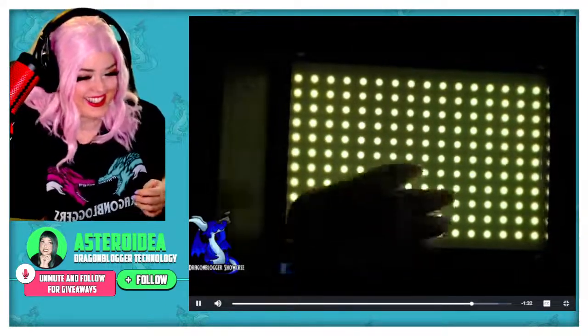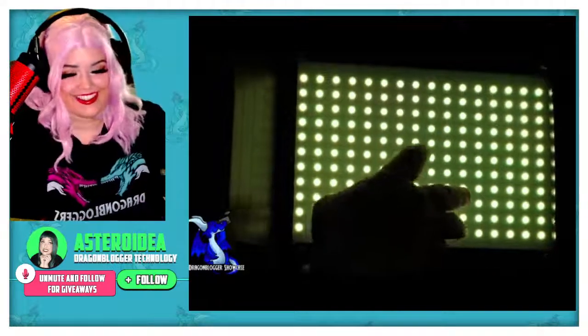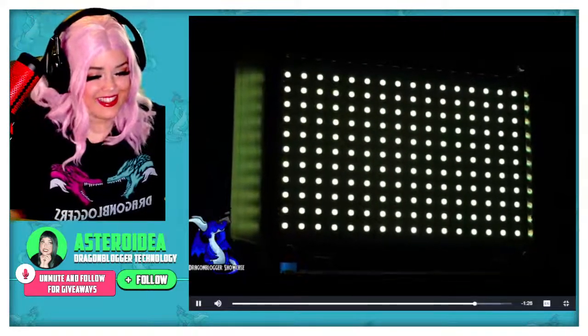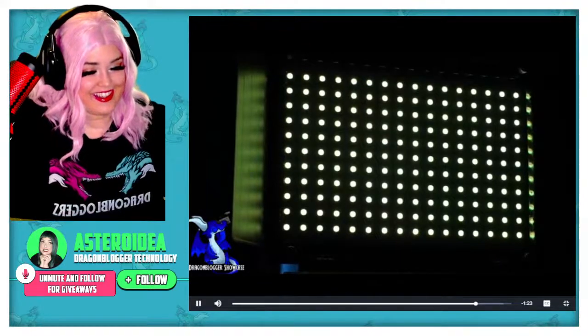Which is kind of cool if you can slide it out properly, just like that. And gives you the full beads. This is your bead pattern.